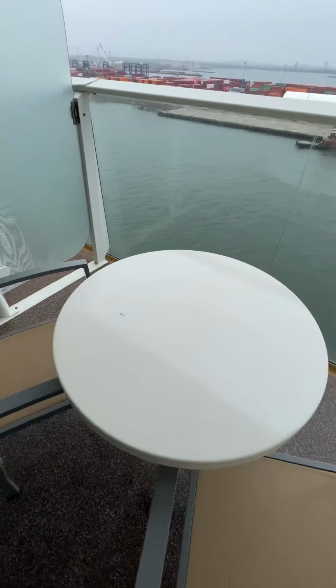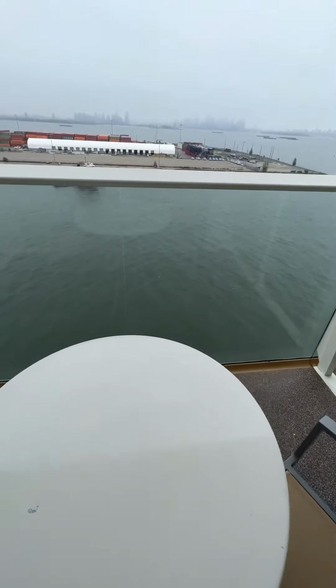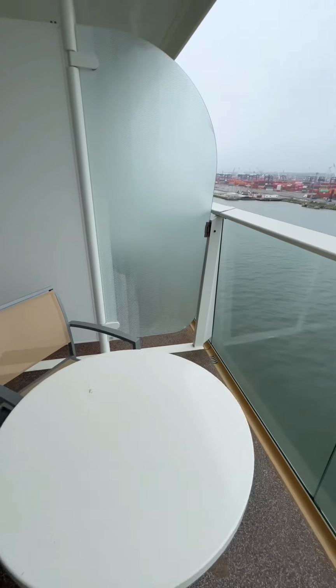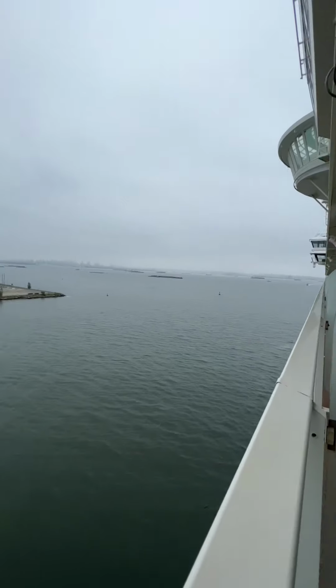Very nice. This is a full-size table. I really like this, guys. This is a nice touch. You could actually eat out here, and it would be very nice. I cannot remember the last time we had a cruise ship that had a table that was at this height, which is perfect for having like continental breakfast, room service breakfast in your room, maybe late night pizza out on your balcony. But here's what we're looking at.